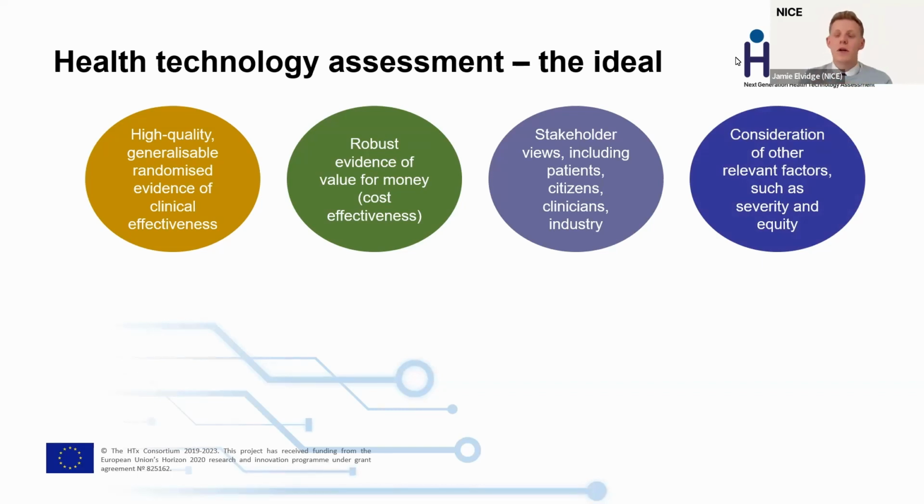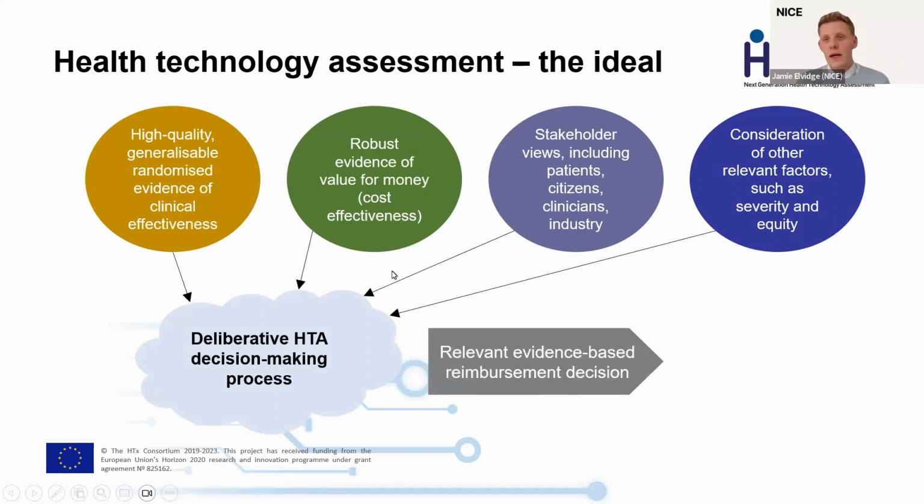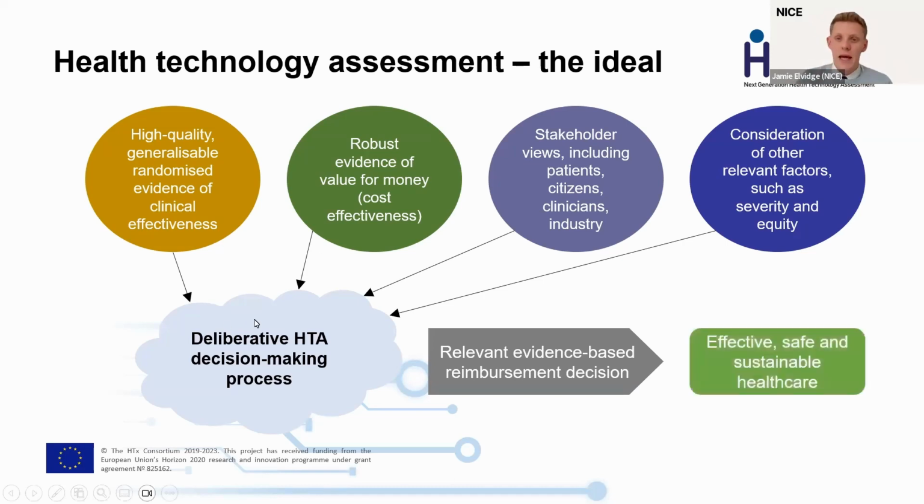So we'd hope, in an ideal world, we'd have all of these things, and they feed into a deliberative decision-making process, a HTA process, and a result of that would be that we, as a HTA body like NICE, would produce an evidence-based reimbursement decision or recommendation about the treatment. So we can weigh all this up and say, yes, this treatment appears to be effective, good value for money, and valuable to stakeholders, and it should be used. Or on the flip side, no, we firmly believe that this is not a good option for the health system. We don't think it should be used. Ultimately, the aim is for that process to lead to evidence-based, effective, safe, and financially sustainable healthcare. So that's the ideal situation.